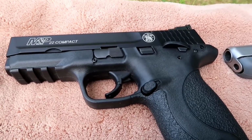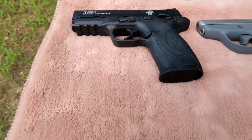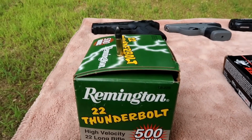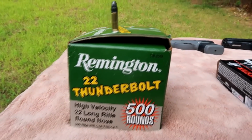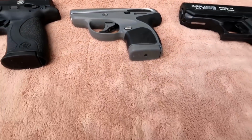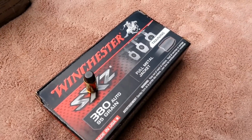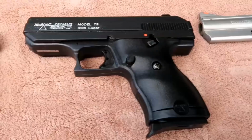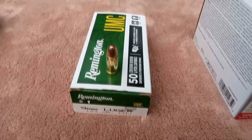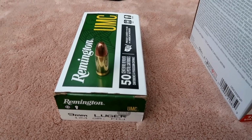For the 22, we're going to be shooting an M&P 22 Compact, and the bullets we are going to be firing are your standard Remington Thunderbolts. For the 380, we're going to be shooting a Taurus Spectrum, and the ammo that we're going to be using in it is Winchester 95 grain full metal jacket. For the 9mm, we have a High Point Model C9, and we're going to be shooting 124 grain Remington Green Box.